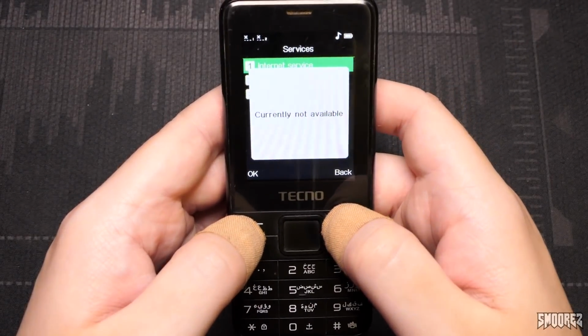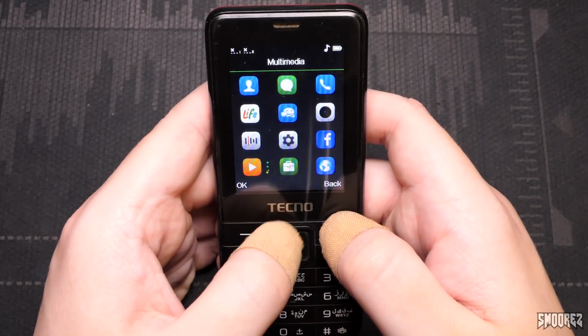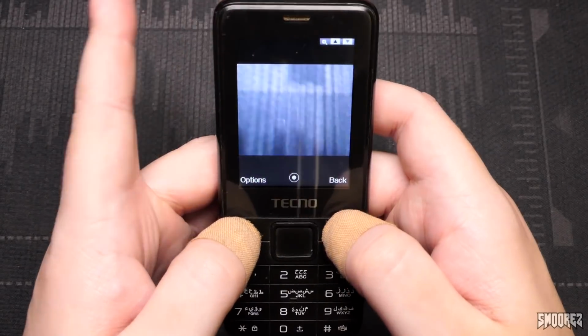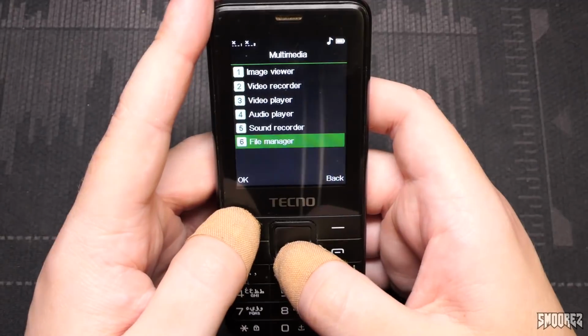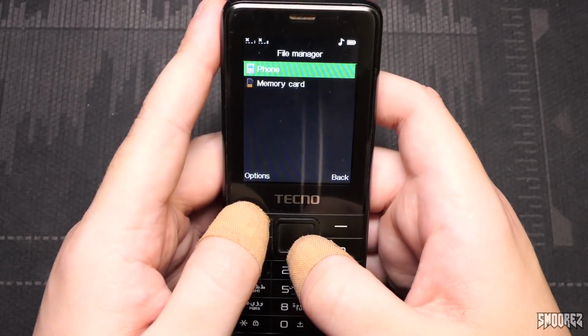Goal. Can't do much there. So let's jump straight into multimedia then. Was there any games on here? There's no games on here. Image viewer, nothing on here. Video recorder looks like this. It's very basic. Really don't have to go over this again. Video player, no files on here. Audio player, we'll get back to. Sound recorder, very basic. And the file manager, I don't know how much the phone memory is. We'll have to tear it apart and have a look.